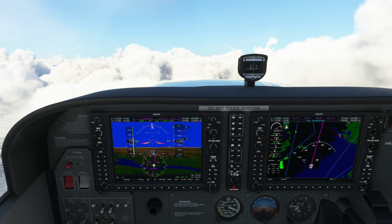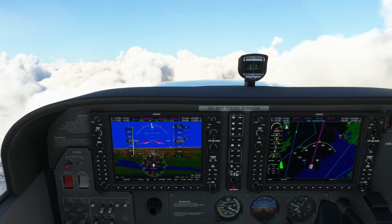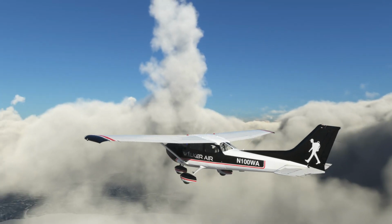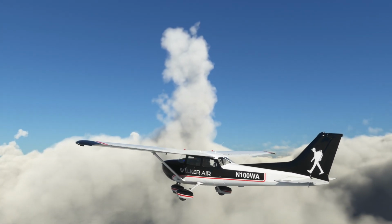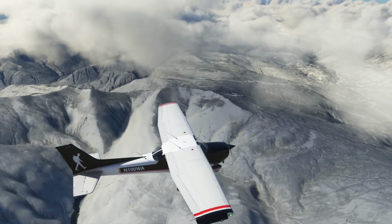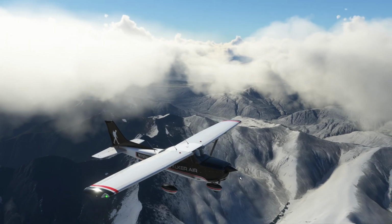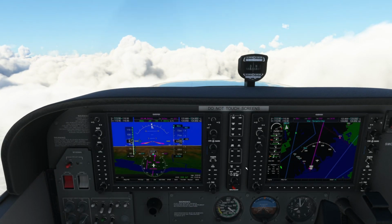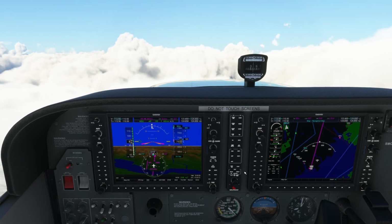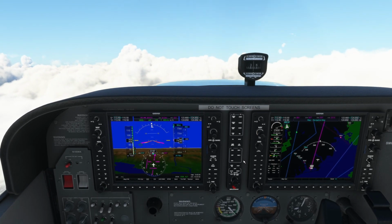There we go, there's some blue sky. Oh, that's a mighty cloud. You can see what we've been flying over. As a pilot, probably not the greatest decision to take off in these types of conditions, but as an adventurer trying to finish this tour, we've got to do what we've got to do.